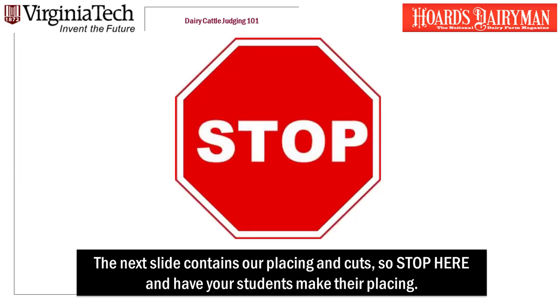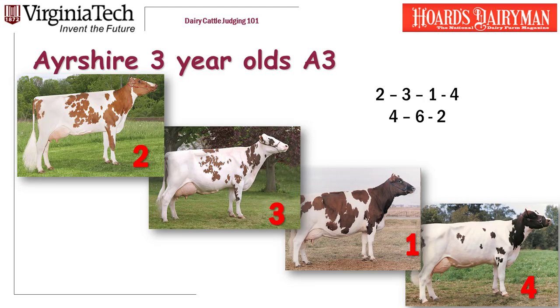The next slide contains our placings and cuts, so stop here, look back at the pictures if you need to, make sure that you've got your placing finalized. We placed the class 2, 3, 1, 4, with cuts of 4, 5, and 2.